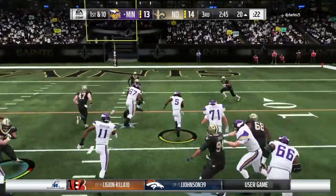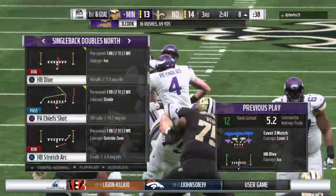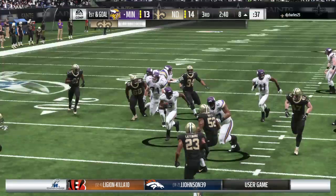They run with Cook. He's been busy tonight. And they've got it inside the 10 at the 8. 12 yards on back-to-back plays there, and that's another first down.